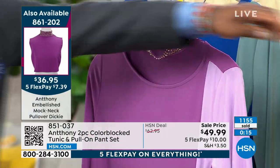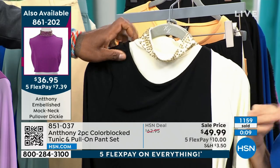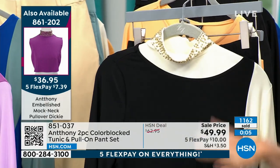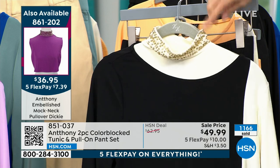But here's what happened. We're going to just give you the info. This is a really cool idea. It's a dickie that you actually can wear underneath the outfits, and it's very fine. While it goes up on your neck, you don't see the lines because of it. But look at how awesome that is. And look how it picks up on the metallic sparkle embellishment. Oh, isn't that gorgeous?